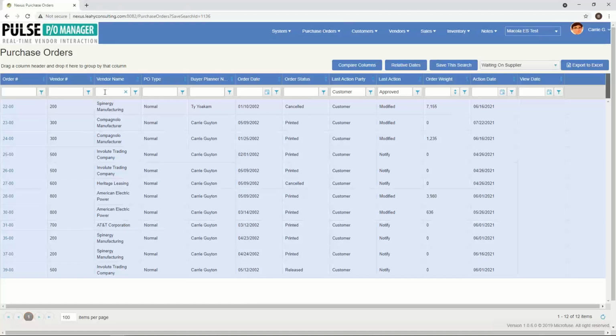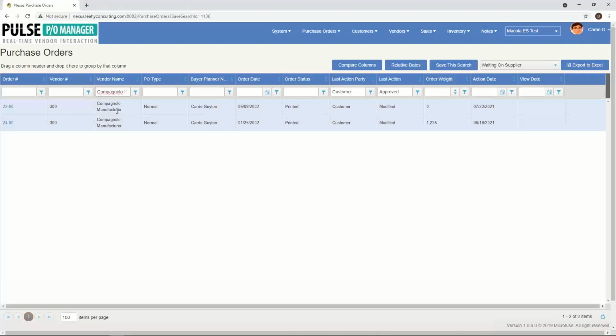Now, let's say I'd also like to filter to one particular vendor in this example. Coming over to vendor name, I might just start typing the letters COMP to be able to choose and filter down to one particular vendor. And once I've done this, I can see that I've got 2 purchase orders that are waiting for a response. Again, that's the area that we're in, waiting for a response from the supplier. And I'm going to go into the second one, order number 24-00.